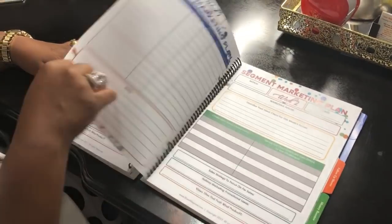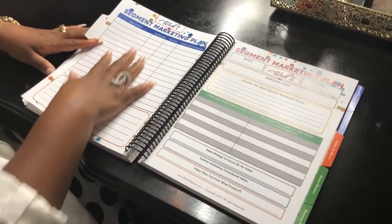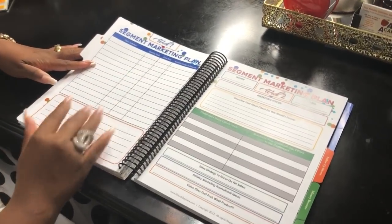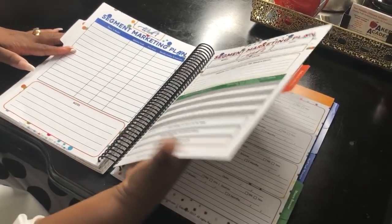When you turn the page, the next page is places that you're marketing and money that is possible for you to generate from going to those places in marketing. And then you have 5 weeks of that.